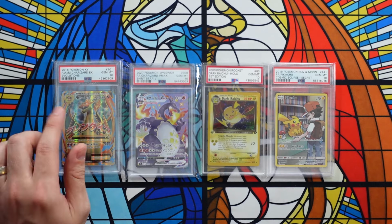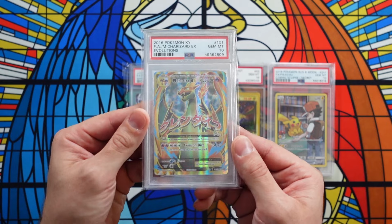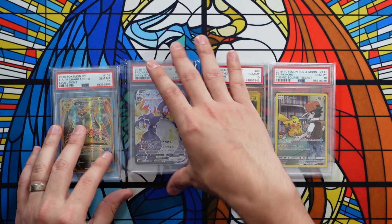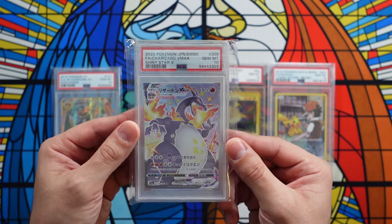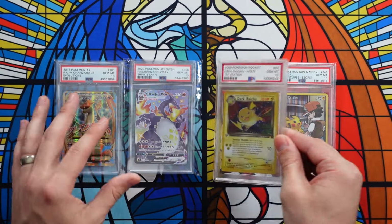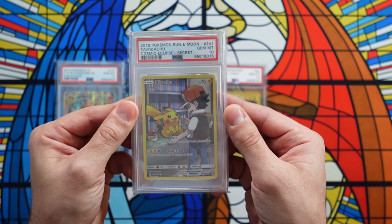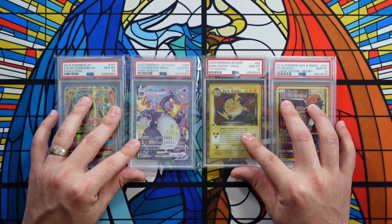Okay, so what we have today is a full art M Mega Charizard EX PSA 10 from XY Evolutions. Now these are all real except for the Dark Raichu right here. We have a full art shiny Charizard VMAX from Shiny Star V. So this is the Japanese version, the Japanese equivalent. And then we have our fake Dark Raichu. And then we have our Cosmic Eclipse Secret Rare Full Art Pikachu, all in PSA 10s. All wonderful cards, all relatively highly sought after by different people, and all beautiful cards.